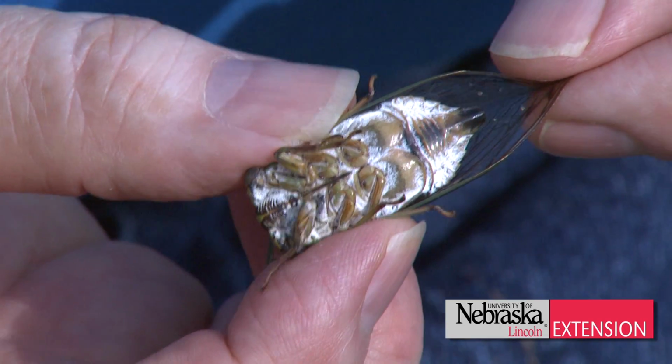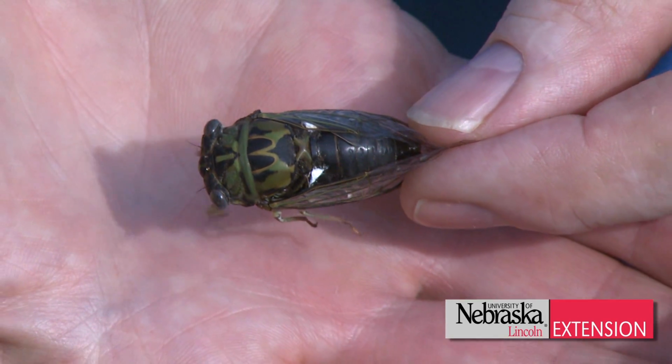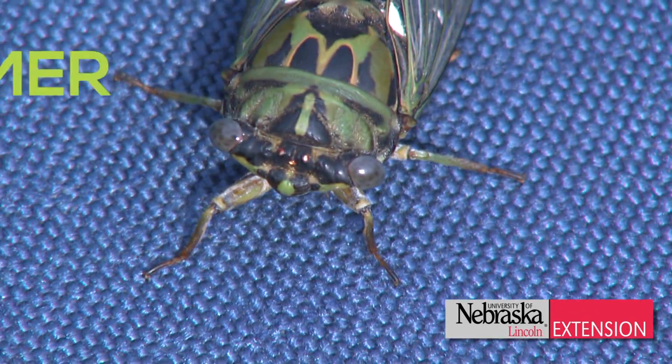So cicadas in general are a wonderful musical background noise for the summer. Wonderful, exciting kinds of life cycles that they have. And so they're just part of nature's wondrous pageantry that we can enjoy from season to season.